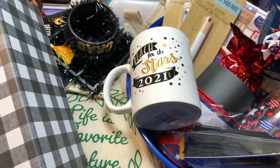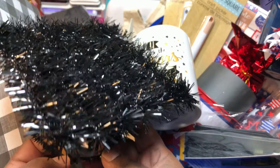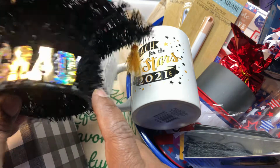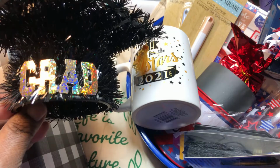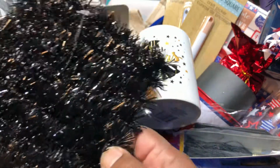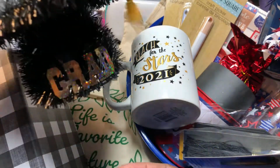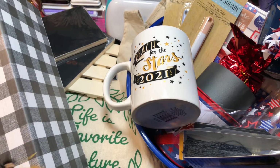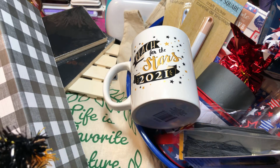And some of it actually, like this little hat right here, I got that for $1 from the Dollar Tree. Hobby Lobby has the same thing, but it doesn't say grad right here, and it doesn't have this little tassel, and it's like 3 or 4 times higher, which is crazy, but it's the exact same thing. I got this from the Dollar Tree, but they have a lot of things that are comparable at Hobby Lobby that are, like I said, 3 or 4 times higher.